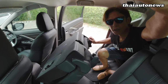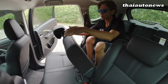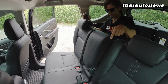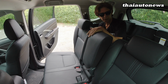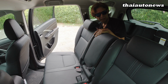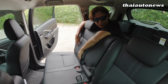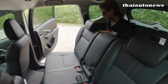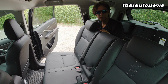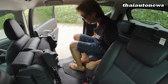Watch. That's the first lock. My knees are already touching, but if I go all the way, it gets pretty cramped for me here. So smaller people, please, in the third row. Still, this is very convenient. Get in and out.